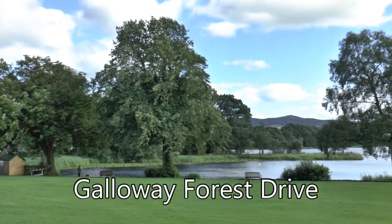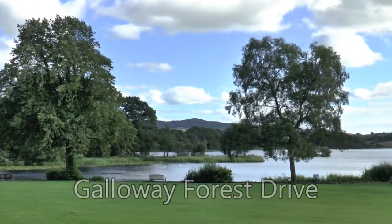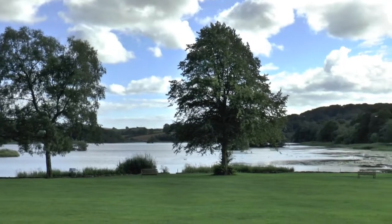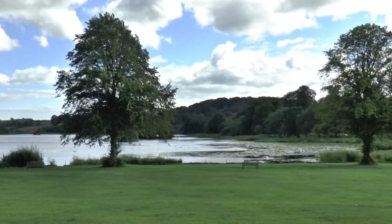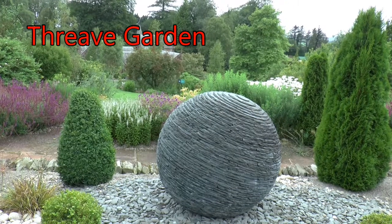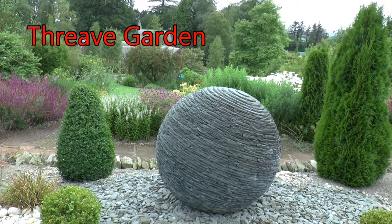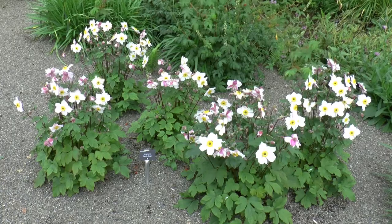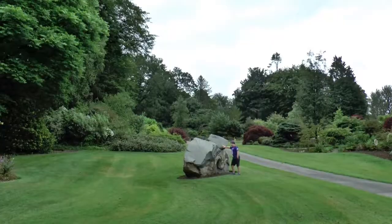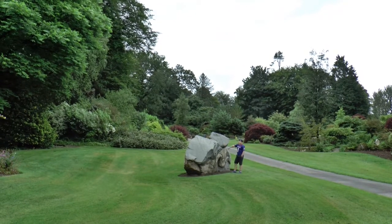Carlingwark Loch is a very attractive sheet of water on the fringes of the town of Castle Douglas. Just to the south of Castle Douglas is Threave Garden, which belongs to the National Trust for Scotland. It has been created over the years by students of the Trust's School of Heritage Gardening, which is based here.